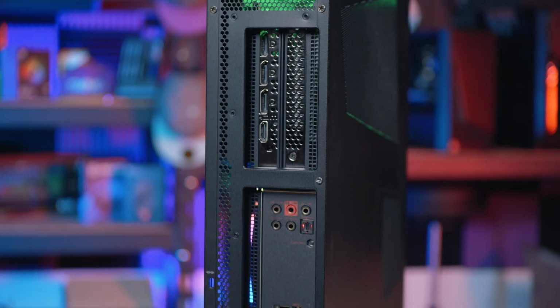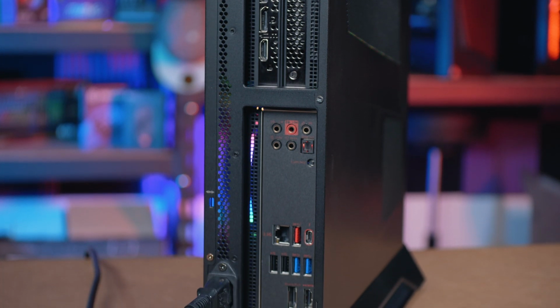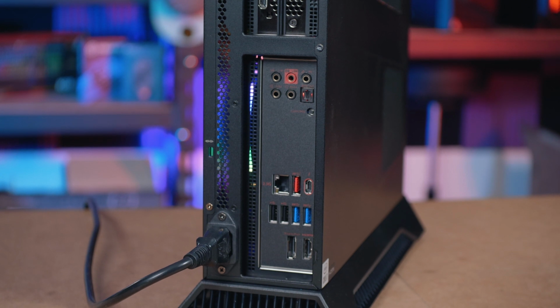Alright, so let's look at connectivity. We have your standard stuff like USBs and video ports, which we'll identify on screen now, but most noteworthy of all these are the Intel Wi-Fi 6 wireless LAN, the 2.5 gigabit LAN, Thunderbolt 3 USB Type-C, and 7.1 channel HD audio with inbuilt Nahimic 3 audio enhancer.